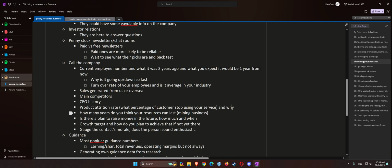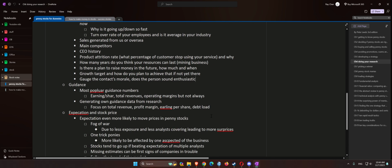How many years do you think your resources can last? Such as a mining business, you should ask this question. Is there a plan to raise more money in the future? How much and when? Growth targets. And how do you plan to achieve that if it's not there yet? Gauge the contact's morale. Does the person sound enthusiastic about their company?